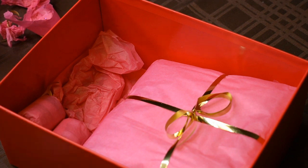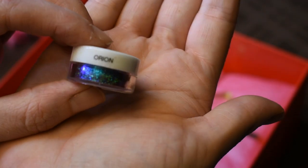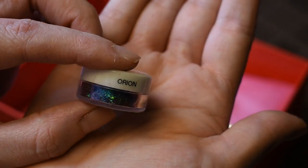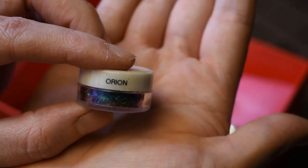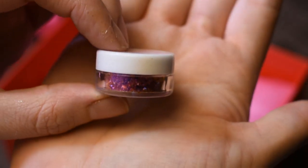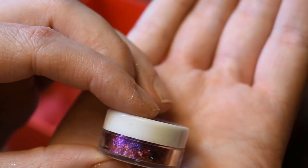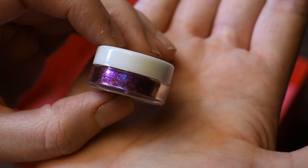Wow, wow, wow. You guys, hold your breath, because this one, meet Orion. Oh, look how pretty that is. It's got blue, green, purple reflex. It's like a multi-chrome glitter flake, and I'm just gonna need this head to toe. That is stunning. But I'll have to look up the name for you. But this one is so pretty too. It's like blues, pinks, purples, red, and just a little bit of an orangey green color in there. So, so pretty. Wow.